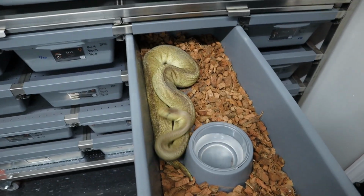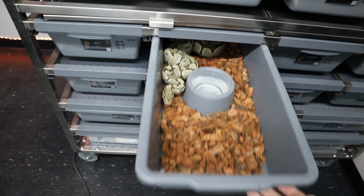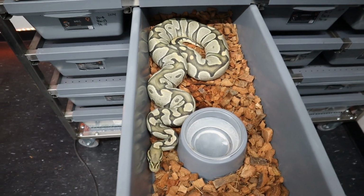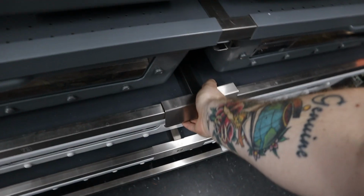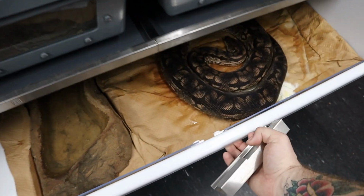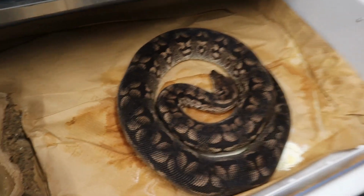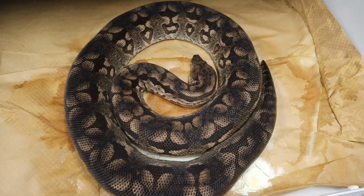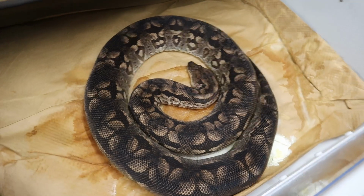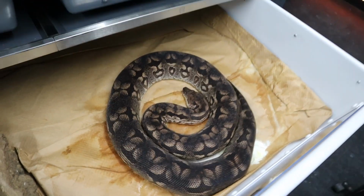Ariana should be ovulating any day now, hopefully. Sky should be ovulating here pretty soon. So the season is definitely off and running. Oh, and let me show you the big girl, Miss Nala. So I just sprayed her down because she's in shed. This is the first that we've seen her rolled up on the hot side. This is where the heat panel is. She's going deep in shed. I did feed her about a week and a half ago, a big rat.